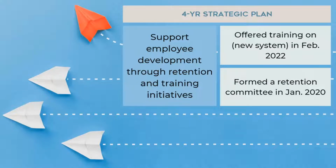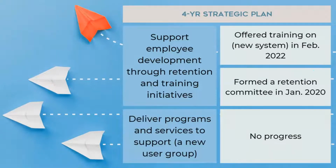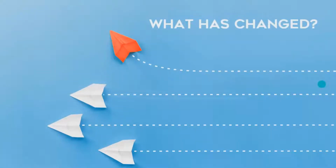Maybe we haven't really done much with the retention element of this goal, but we did form a retention committee that maybe met twice in early 2020 before the pandemic started. For a goal where there isn't much progress to report on, perhaps we had planned on delivering programs and services to a new user group, but that didn't happen. We still want to document that. Our purpose here is to honestly assess our progress or lack of progress on each of our plans, goals, and objectives. As we assess our progress, we also want to acknowledge any shifts that have impacted our plan.